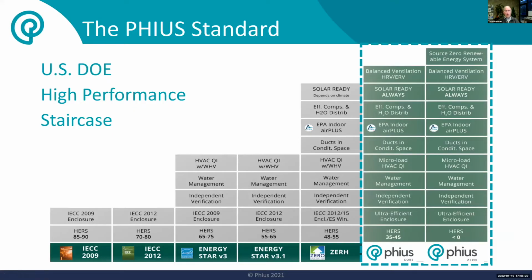In terms of where it fits in the world of other standards out there, it's really the creme de la creme of the US DOE high performance staircase. So if you look on the far left, minimal standards like the Energy Conservation Code are meeting some basic criteria. The Phius Core and Phius Plus standards are on the extreme right, adopting a lot of the strategies and a lot of the actual specific criteria of some of these other standards. For example, EPA Indoor airPLUS is adopted across the Phius Core and Phius Zero standards. We don't talk about this a lot specifically, but the Phius Core is a basic, low energy performance building. Phius Zero is a net zero version of the standard.